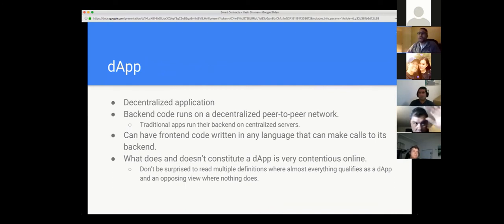A DApp is a decentralized application, right? The backend code runs on the decentralized network, so that would be on the chain, guys. Traditional apps run on servers. These apps run on the blockchain. So you put your code on the blockchain. It can have front-end code so that you can interact with it from a website, but it doesn't have to.